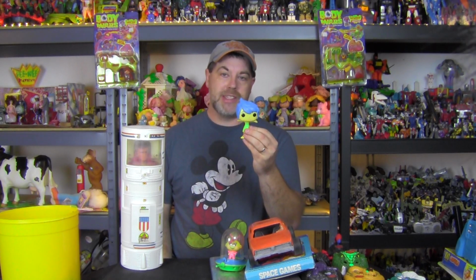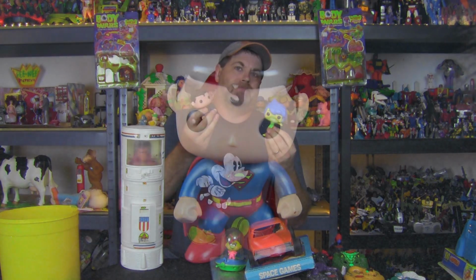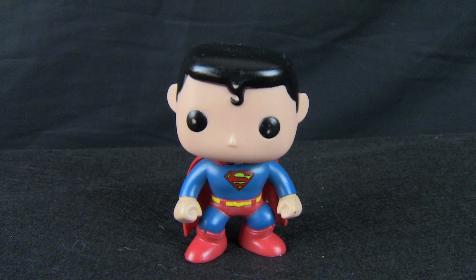Found some Funko Pops, which were interesting to dig out. I mean, they've been around for a number of years now. It's not going to be surprising to start seeing them show up loose at flea markets and at garage sales when kids don't care about them anymore. But I found Joy from Inside Out and Superman. I'm not a big Pop collector. Neither Carrie nor I are.